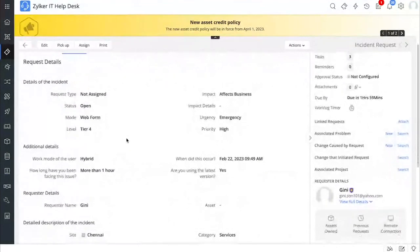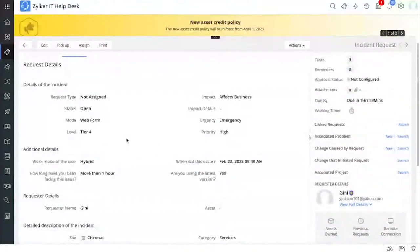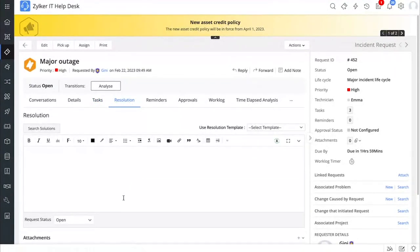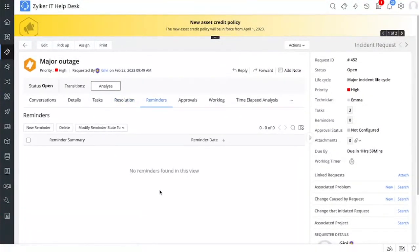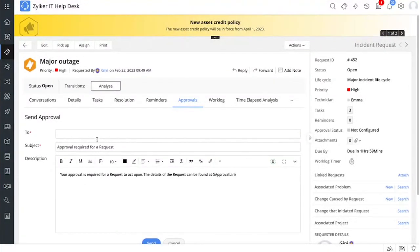And under the details tab, I get to know different kinds of details and I get the complete picture about the incident. Under the tasks tab, I get to know the different kinds of tasks that we can perform to resolve this incident. And under the resolutions tab, I can provide the resolution for this particular incident. Under the reminders tab, I can also capture the reminder for every particular ticket. And in case I want to submit this ticket for an approval, I can do it right from here.